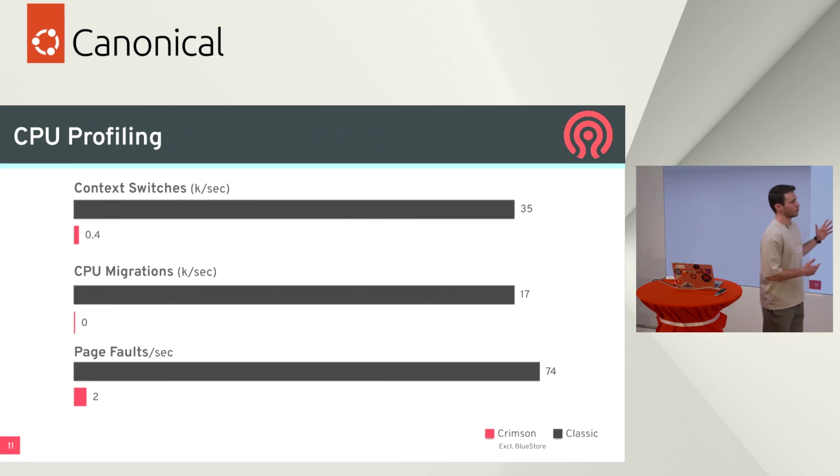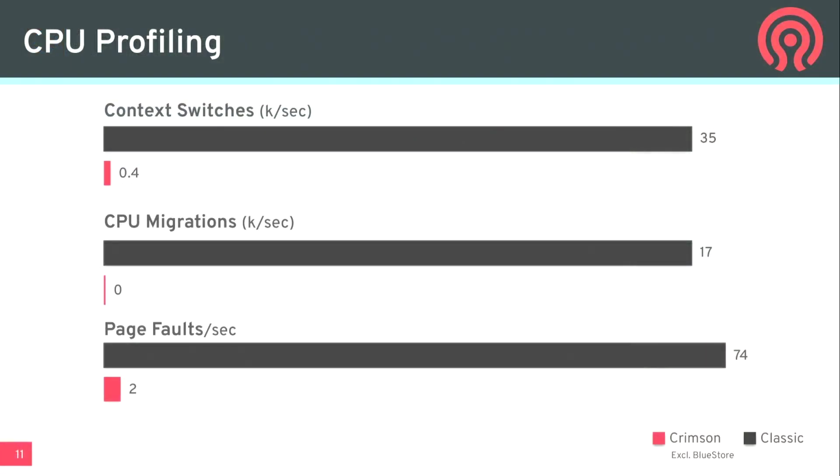So let's see how the CPU reacts to that. This is the first slide from an RBD workload with 4K block size for random reads. We see that for classical, these are the upper ones, we have 35,000 context switches per second in this workload. While with Crimson, we basically have none, apart from some from the operating system. Same with CPU migrations. We have 70,000 per second. A CPU migration is when a thread wakes up and it's run on a different core than the one that it ran on beforehand. So with Crimson, because we run with one thread per core, we can see that we also have none of that. Same story with page faults. So we can see that the CPU can really utilize better this new architecture.